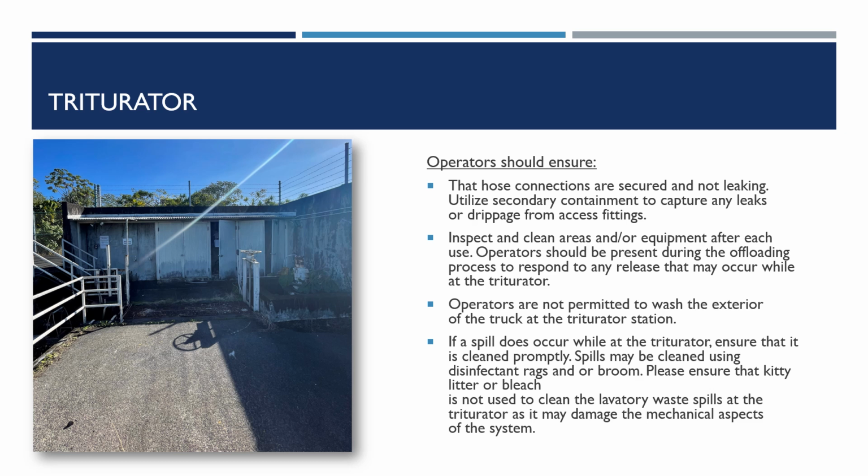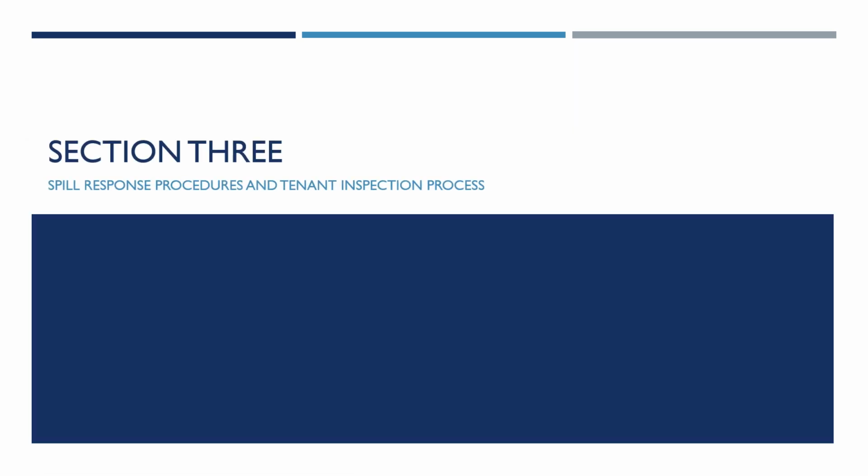If a spill does occur while at the triturator, ensure that it is cleaned promptly. Spills may be cleaned using disinfectant rags and/or broom. Please ensure that kitty litter or bleach is not used to clean the lavatory waste spills at the triturator, as it may cause system damage. Section 3 will cover spill response procedures and the tenant inspection process.